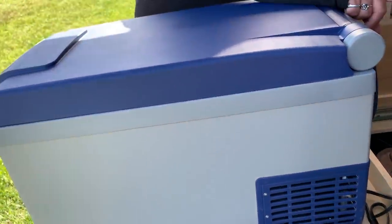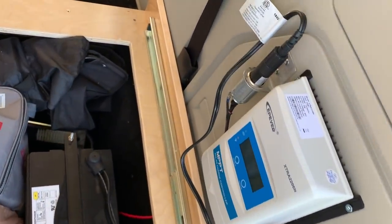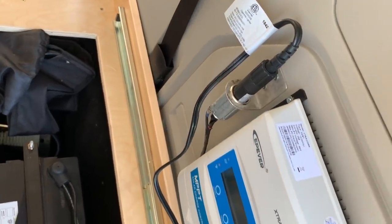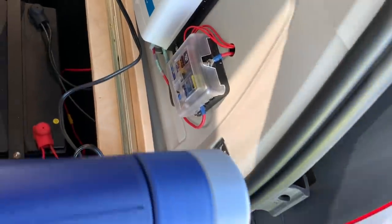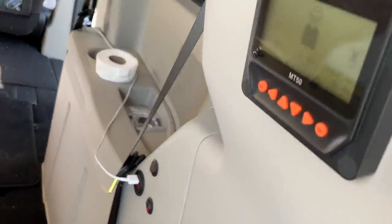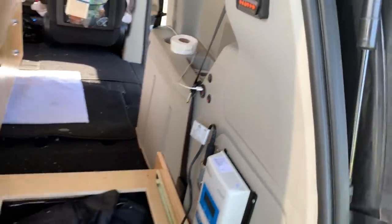I also have my controller for my solar panel, as well as a water pump, USB ports, and a meter to show me how my battery is. And it's always full. This morning when I woke up, it was only 1/4 down. And the face was happy.